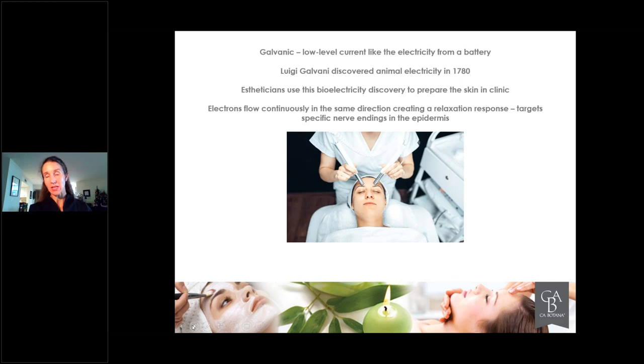There are some contraindications. You just need to be aware of those so you can speak to that clearly with your client in terms of certain implants in the skin where that electricity is going to be uncomfortable or potentially dangerous, certain things within the head. You just want to make sure to be aware of those. But that low-level current is so safe and so effective that people often forget about using it in clinic.